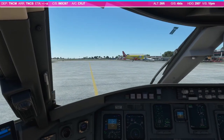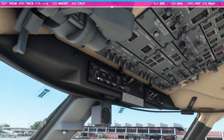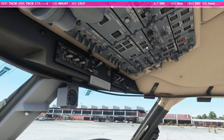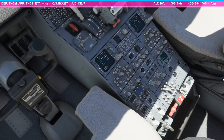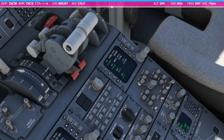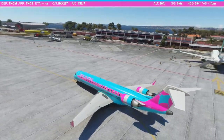Right. I'm going to stop here because there's loads I haven't done. I'm going to set the brake just while I think about things. So let's get the landing lights off. Let's get the APU up and running. Let's get the flaps up all the way. Let's get that radar off. Oh, off and off. And I think it's coming together.